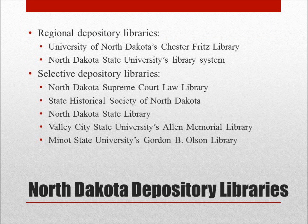Regional depository libraries in North Dakota include the University of North Dakota's Chester Fritz Library and the North Dakota State University library system. Selective depository libraries in North Dakota include the North Dakota Supreme Court Law Library, the State Historical Society of North Dakota, the North Dakota State Library, Valley City State University's Allen Memorial Library, and Minot State University's Gordon B. Olson Library.